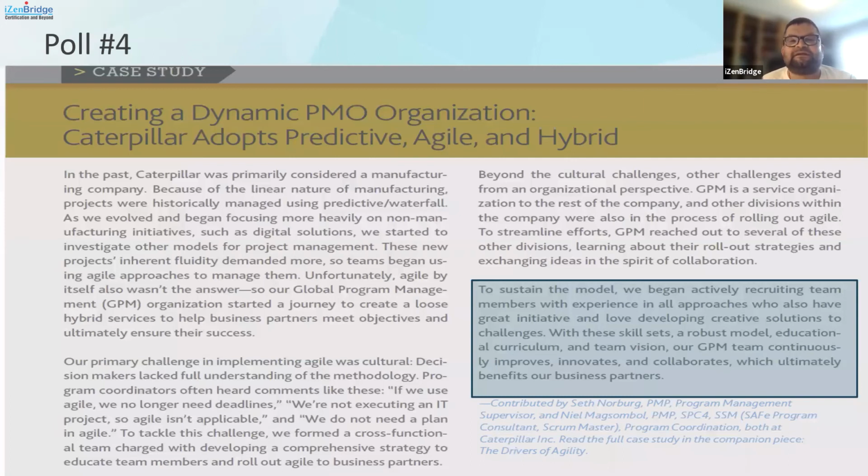methodology. And then it becomes important for you as a project manager to educate the stakeholders around you. The one which I have highlighted in blue: to sustain the model, we began actively recruiting team members with experience in all approaches. So you see how important it is to have exposure to different methodologies, to evaluate the situation and pick and choose the right methodology for the project.